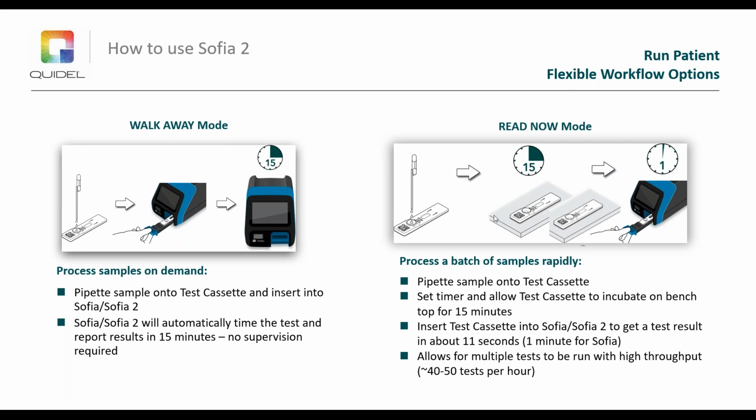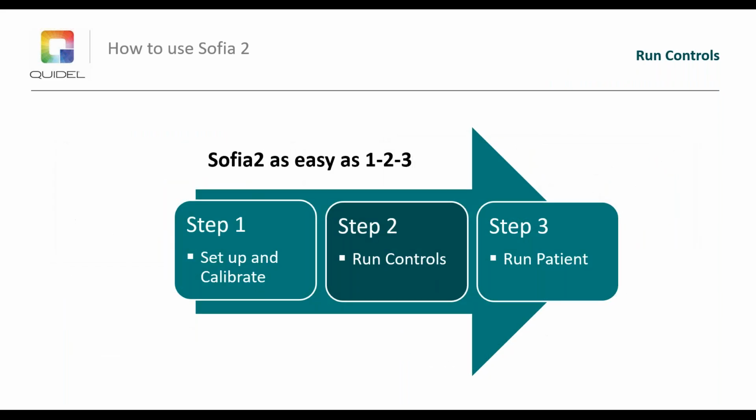So you can virtually run anywhere from 40 to 50 tests an hour, depending upon how smooth and how efficient you get at the process. We normally like to say 30 tests an hour is probably a good number. I know this is our marketing numbers here, but if you had multiple people doing different steps, you could actually do really high throughput on the Sofia. Okay? So that's how you run a patient.